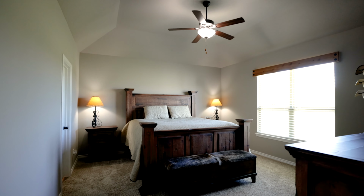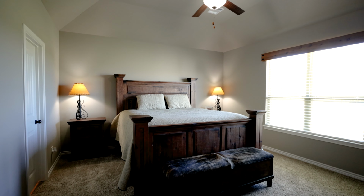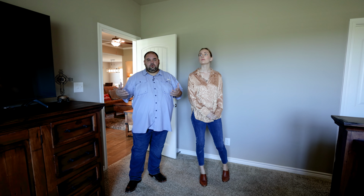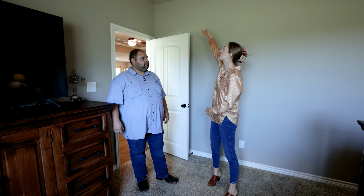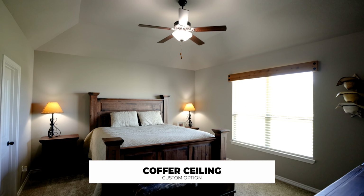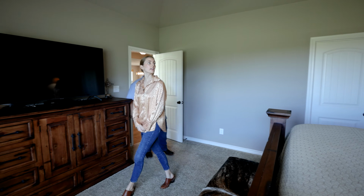Oh, this is an awesome room. Yep, this is our master. So pretty standard, other than we lifted our ceiling to give us that more optimal look. And I like that you didn't just raise it to be higher, but it's got this nice little slope going on. We like it. It gives it just enough room and slope where it kind of blends all in. Yeah, that's really pretty.